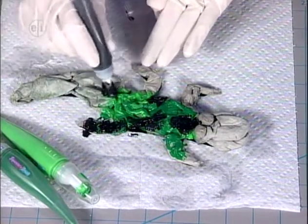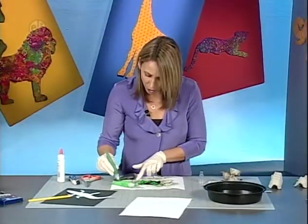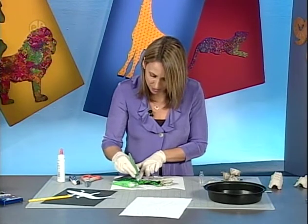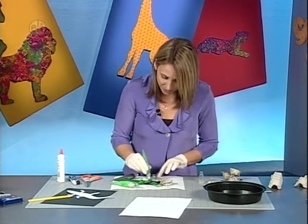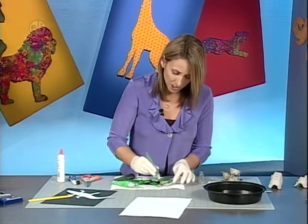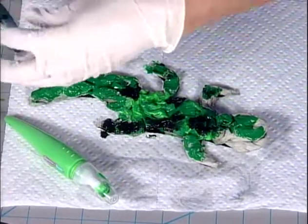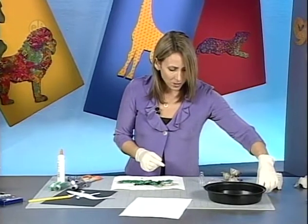And it's good to start with your lightest colors first because you don't want to get too much of your dark black on your green brushes. And again, if you do, it's not a big deal because you can just go ahead, rinse them off and wash it up. So once you've painted all of the alligator, you're going to let this part dry, and then you're going to make teeth.